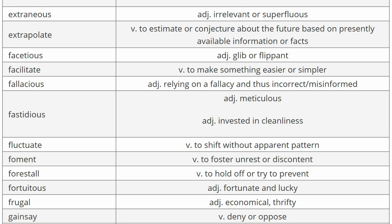On to the F's. Facetious, two-faced. Think of the way the word begins. With face, to be facetious, you're kind of being two-faced. You're saying something, but you're not actually meaning it. You're being, as they say, glib or flippant, kind of being sarcastic. You're saying one thing, but you're meaning a different thing. You're being facetious. Often someone might say something dodgy and then they just excuse it and go, oh, I was just being facetious. I was just kind of joking around, just being sarcastic.